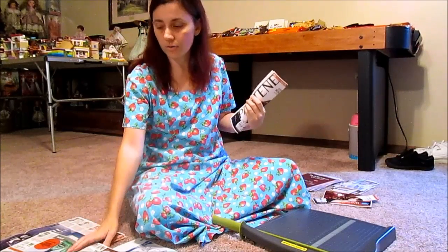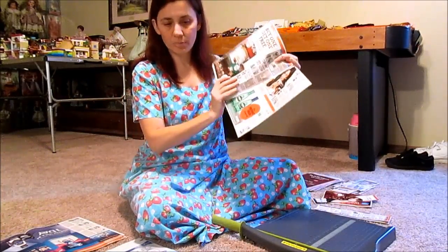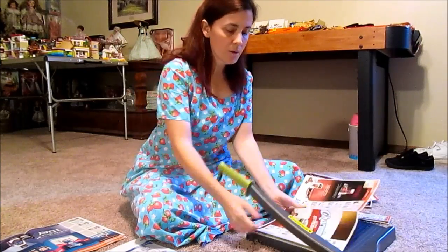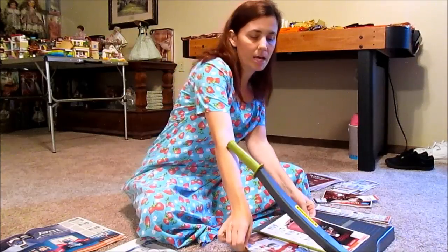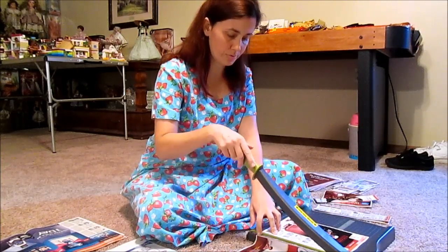So I'm going to do the same thing with all of these pages. We only had 5 folded pieces of paper in the P&G insert, so it won't take too long. But I just have to make sure that I get this lined up and slice it quickly so I don't destroy what I'm wanting to use.